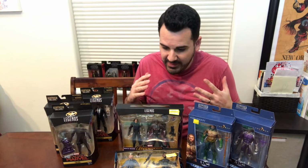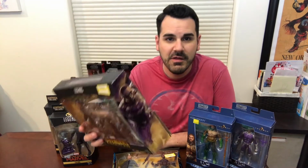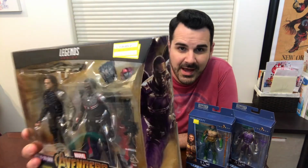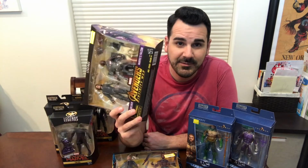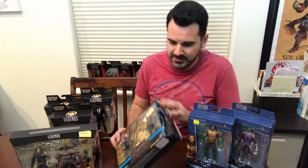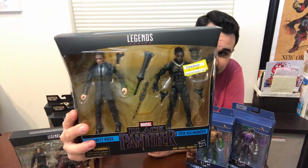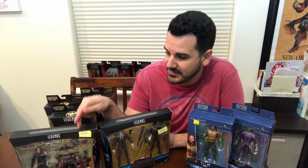After that, I also picked up a couple things that I found at the Target, and these guys were down to $11.98. I don't know if you can see that. It doesn't look like it, but $11.98 on clearance for a 2-pack of Marvel Legends ain't bad. So I had to pick these guys up, along with Killmonger and Mr. Everett Ross, or Bilbo, is in there. This 2-pack was $11.98 as well, and so was this one.